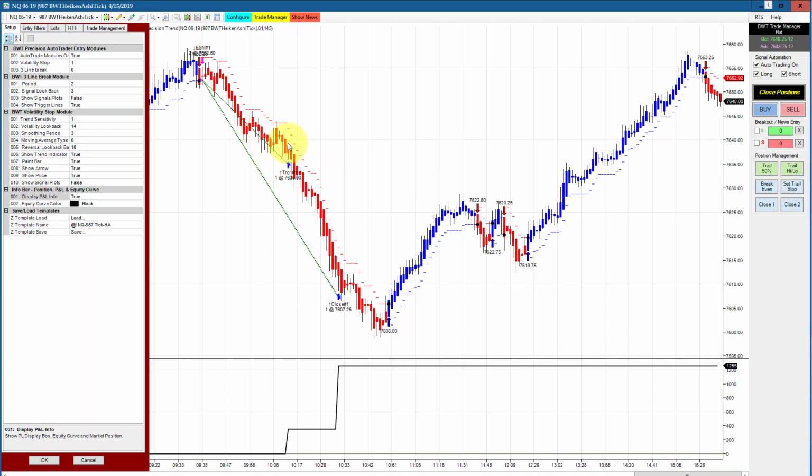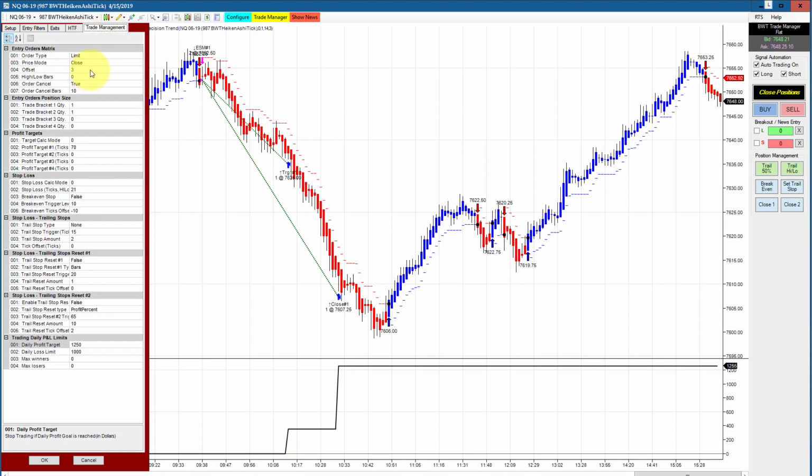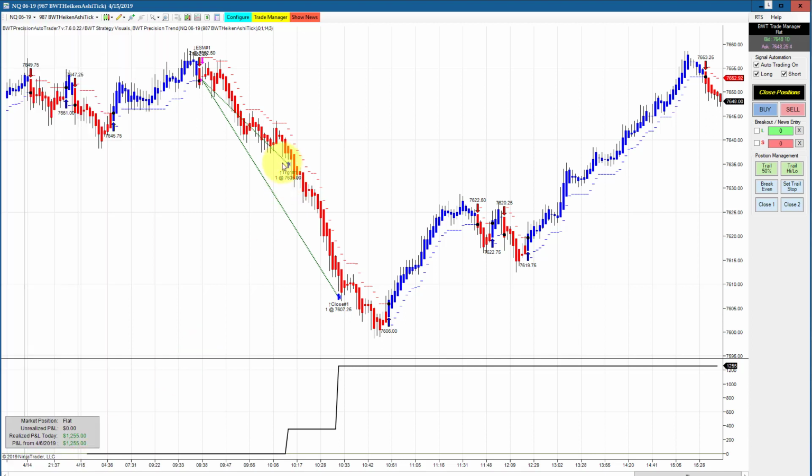Okay, first up is the NASDAQ on a 987 Heikin-Ashi chart. And this is a limit order with a 3-tick pullback, trading 2 contracts. First target is 70 ticks, and our goal is 1250. And so we hit our first profit target, and then we hit our goal here. And you can see the placement of this trade, really excellent signal on the BWT trend indicator.